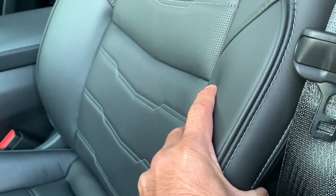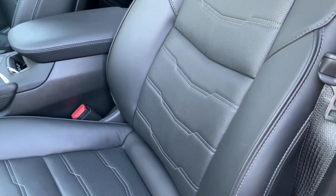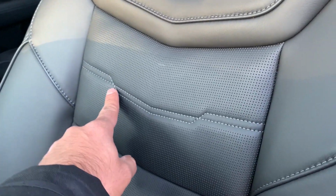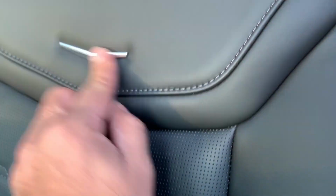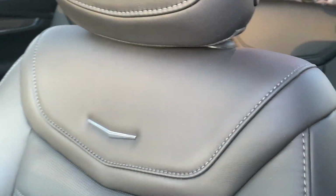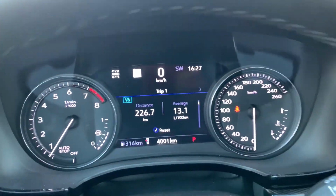Looking at the seats, thigh bolsters, not too bad. Side bolsters are really, really nice. I like the pattern. It's very, very simple, but looks really cool, and it's kind of got that Cadillac, it's not quite straight, but kind of arced into the bottom, and you can see the specific stitching dropping down a little bit. Nice little Cadillac, not a full logo, but partial logo up there. Looks really nice.